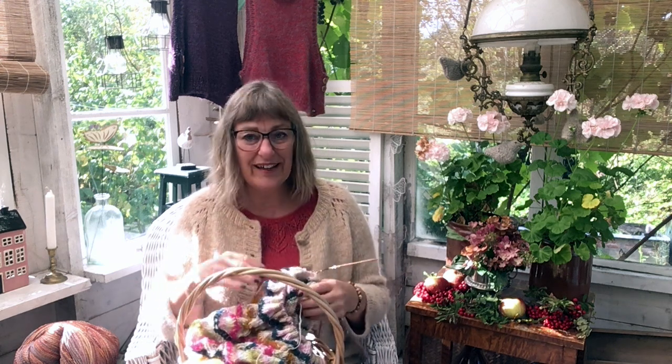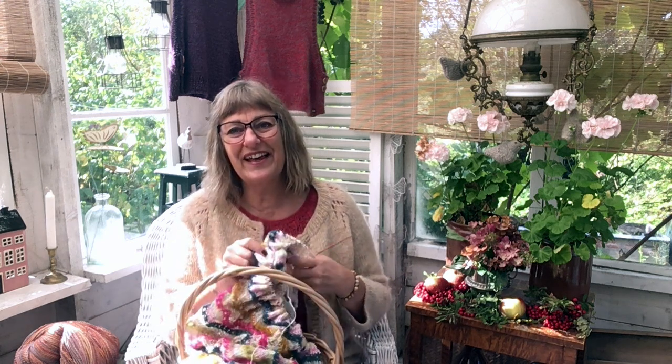And I am also knitting a blanket for my granddaughter. Her birthday is in October, in the end of October, so I still have a month. But I showed you this blanket in my previous episode, and after recording I really got inspired to do some more work on this blanket. I really could see the end.